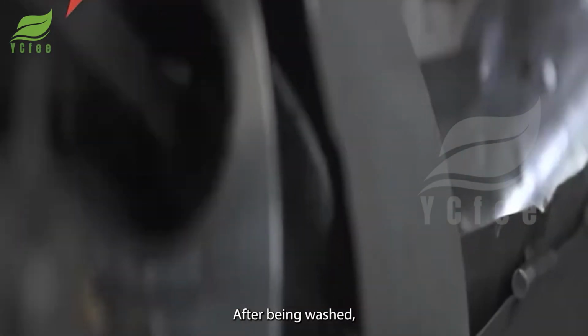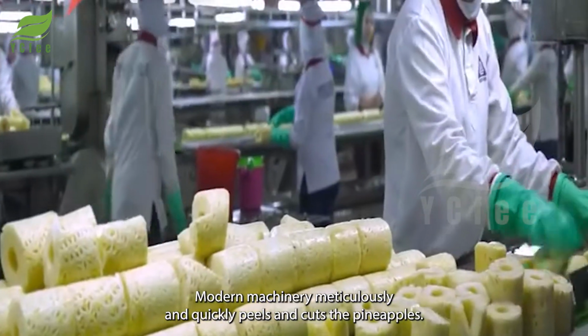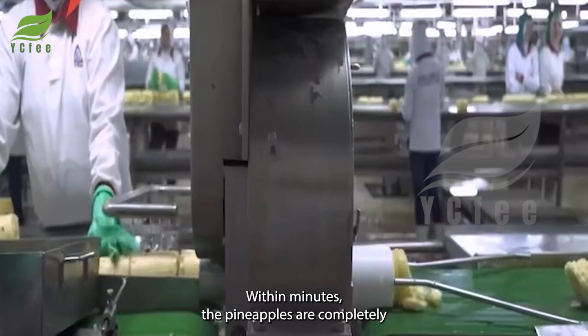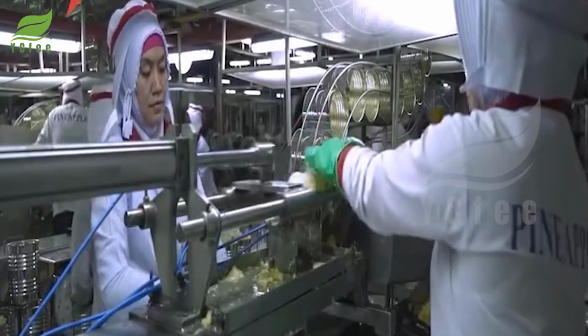After being washed, the pineapples are moved to the peeling and cutting area. Modern machinery meticulously and quickly peels and cuts the pineapples. Within minutes, the pineapples are completely transformed, ready for the next processing stages.